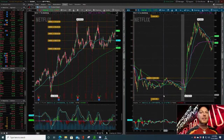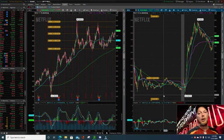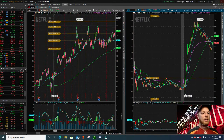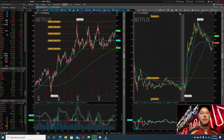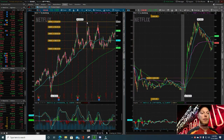Okay, so step one, I believe being one of the most important things, and this is broken down into 2 or 3 actual sections, but you want to set your levels. You want to start on your larger time frames, and then you want to work your way down to the 5 and the 1 minute charts. So as you can see here on the left, I've got the yearly chart, and then next to it I've got the 1 minute chart. So we'll start from the yearly, and then let's work our way down, setting levels along the way.